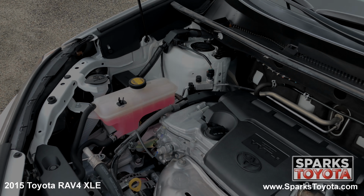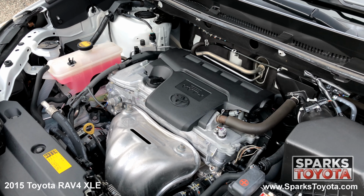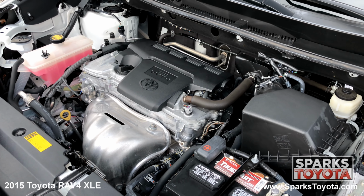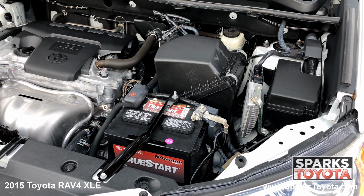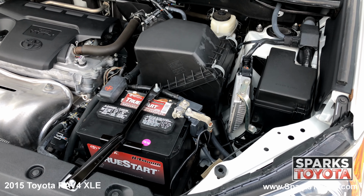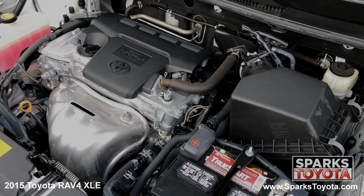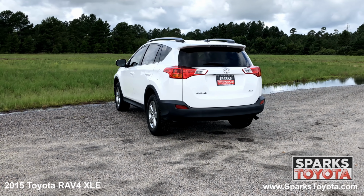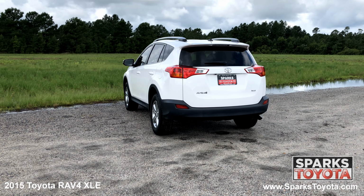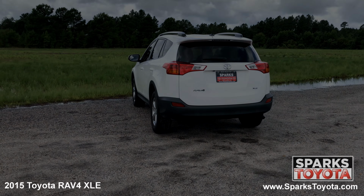Under the hood you have a 4-cylinder 2.5 liter engine with an automatic transmission. This RAV4 has front wheel drive and is estimated drivers receive 26 miles per gallon on the average. Let's not forget that this RAV4 only has 33,164 miles on it. At the back of the RAV4, you can see the antenna, the spoiler, and the high mount light, along with the rear wiper, large brake lights, and sleek chrome badging.